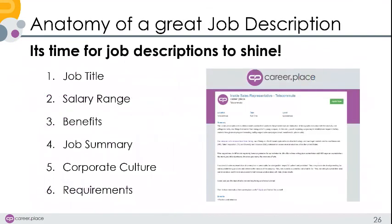So in summary, when creating a great job description, make sure you have job titles that clearly define the role and the responsibility. Your salary range is honest and transparent, and if you don't share it, you check early. Your benefits are clear, and they include all those great quirky little things that you provide your employees and show how much you care. Your job summary focuses on what candidates are going to be doing for you in the role and what success looks like, not what they do for a living. Your culture is all about the vision, the mission, and the organizational personality, and not the ping pong table. Leave the ping pong table off. And your requirements are clear, defendable, and must-haves.